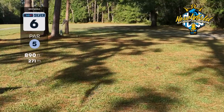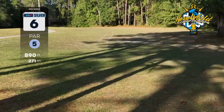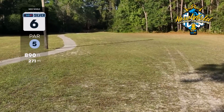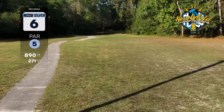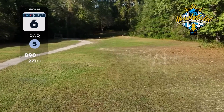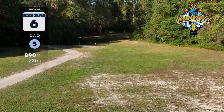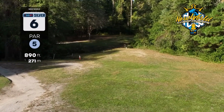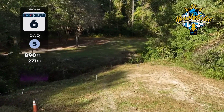Hole 6, par 5, 890 feet. This one, it's just long. The drive is really technical just because you kind of have to shape a hyzer but not let it skip OB off this sidewalk to the left. And your next shot is right up here where the stakes are. You want to land it as close to these stakes so your third shot is short, and then there's OB all along the left side of the basket and shrubs and trees on the backside, so it just makes it really tough, but I'm sure we're going to see some great shots on it.